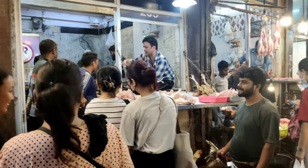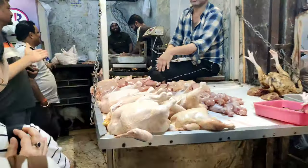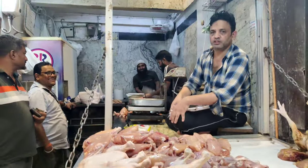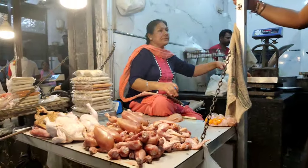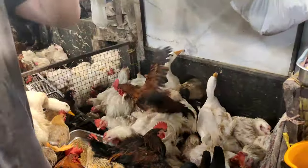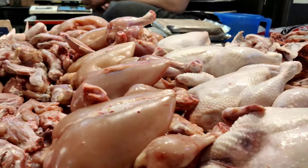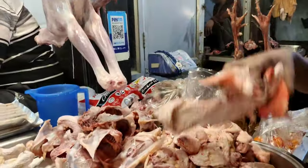Some foreign customers are there. They are pushing to sell the duck. These are broiler chickens. Chicken costs here 200 rupees per kg. This is broiler chicken. Different parts are sold like this.